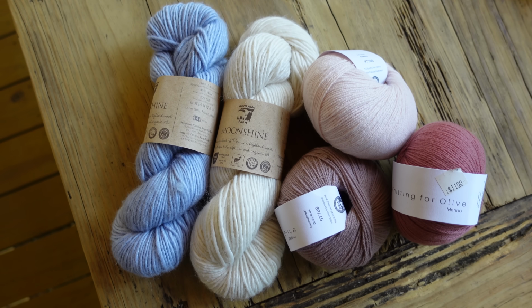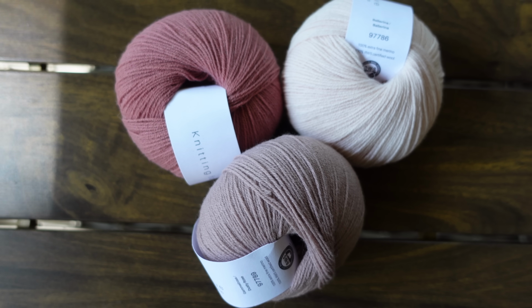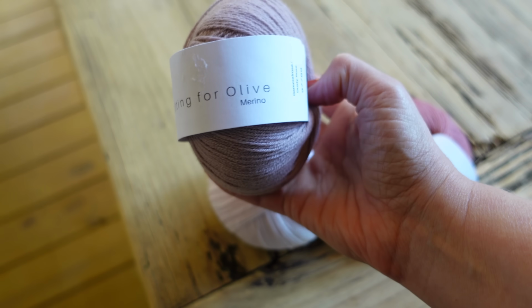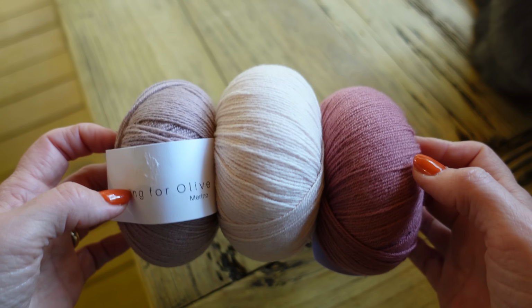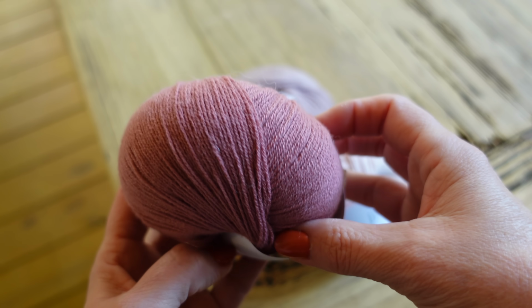I bought 2 different yarns while at Tangles, and the first is the most popular yarn in the store, and that's Knitting for Olive. I got their merino, which is a scrumptious fingering weight merino wool, and I got the colors Ballerina, Dusty Rose, and Wild Berries.